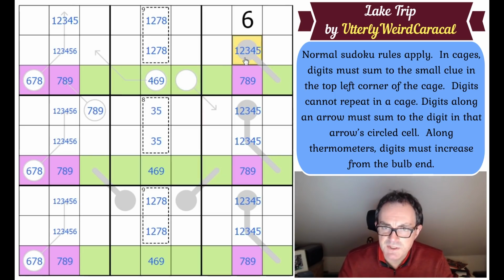Oh, I've got these thermometers to think about. So I've actually got to be careful with these thermometers, because this square cannot be 7, 8 or 9 because of the swordfishes. It can't be 6. This square has a maximum value of 5, so that can't be 5. But I guess this could be a 1, and that could be a 2. I'm not sure about that. I can't see why that's incorrect. I'm not sure. This one can't be 5, because that one can't be greater than 5.